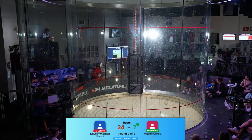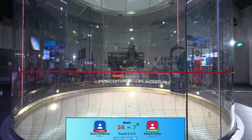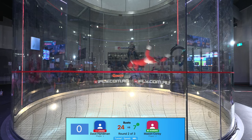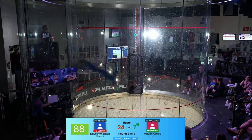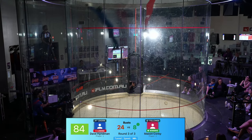And as you can hear, the tunnel is winding up. The big fan is getting going, and we are into the final round. And here we go. All right, Dave leading first. Straight up and into it. Just getting in the door of this thing at high speeds is crazy enough, let alone doing what these guys are doing.